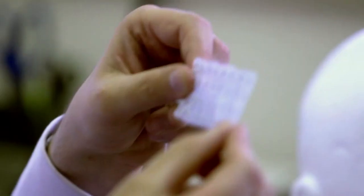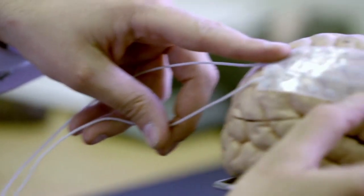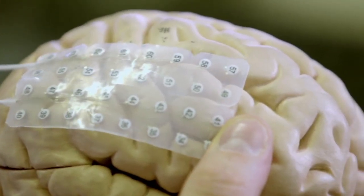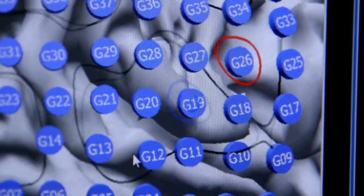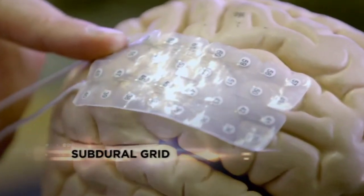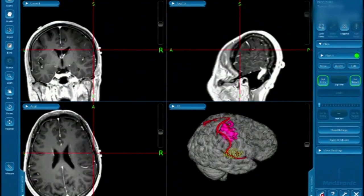So this is the actual grid that we'll be using in the procedure tomorrow. The idea is that we have a set of electrodes, and what we're really wanting to do is place these directly onto the surface of the brain in order to record as much of the activity related to the start of the seizure as possible, to give us the best chance of figuring out how large a tissue mass the surgeon needs to remove. This isn't routine, this is really special stuff. She really needs this to work.